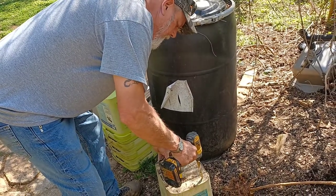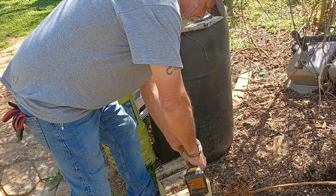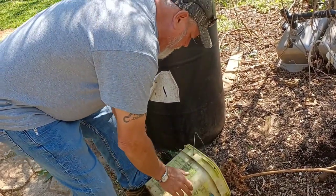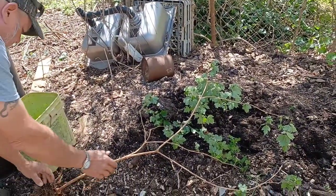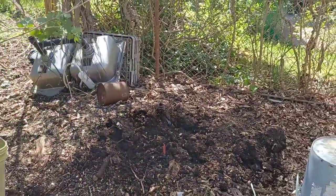I'm just going to drill some holes in this 5-gallon bucket that we've saved. By drilling the holes, it'll be good drainage, and we're going to recycle this 5-gallon bucket. Now, this is our corner compost. This is when he empties the kitchen compost. This is where it goes, over here in this corner compost.